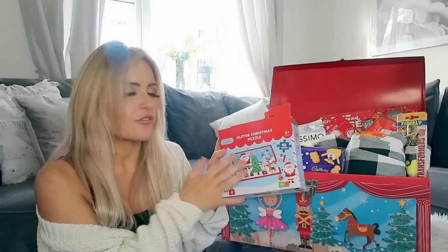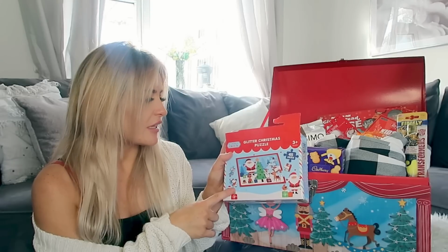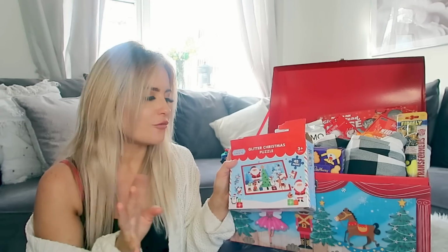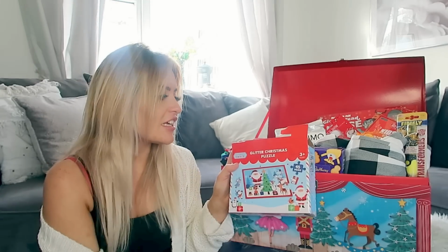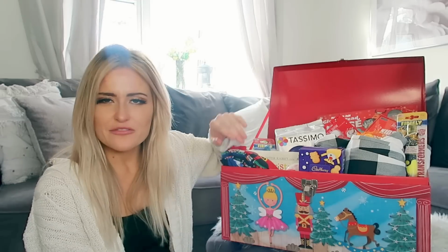So it's more of a puzzle for him. It's an age 3+ one. This was probably from the Works as well, actually, or Home Bargains, but like I say, because it was last year, I can't remember exactly, but that's just a 45 piece puzzle that he can sit and do as well, because he might not find the other one as interesting, or he might do. Well, we shall wait and see. But yeah, puzzles and little crafts are always good.